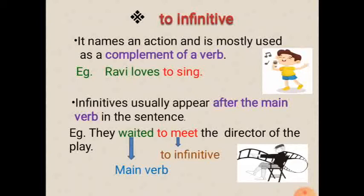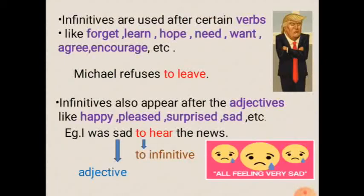Infinitives usually appear after the main verb in the sentence. In this sentence, they waited to meet the director of the play. Waited is the main verb and to meet, which is the to infinitive, comes after the main verb waited. Infinitives are used after certain verbs like forget, learn, hope, need, want, agree, encourage, refuse, and so on. Example, Michael refuses to leave. So, the to infinitive comes after refuses.